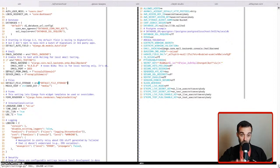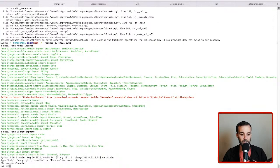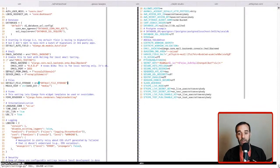Okay, so changing nothing. Let's go bring up the shell. And then we can say settings. I did shell plus because it automatically brings in the settings, I'm pretty sure. Default file storage. This should still be Boto. It is. Good. So now we can configure the system to have an override when we're doing local development stuff.